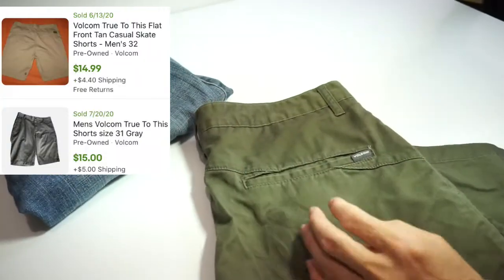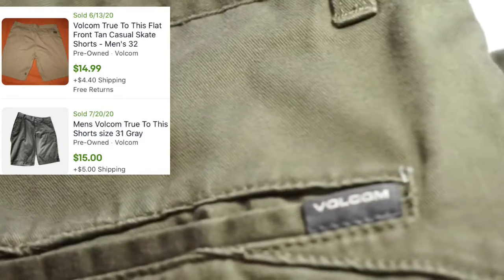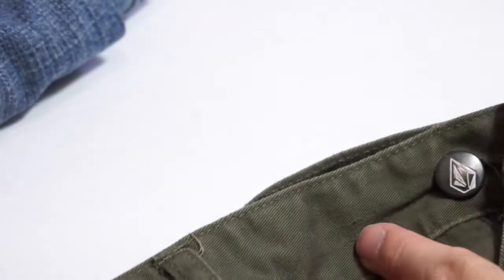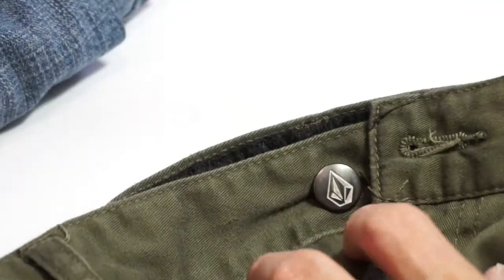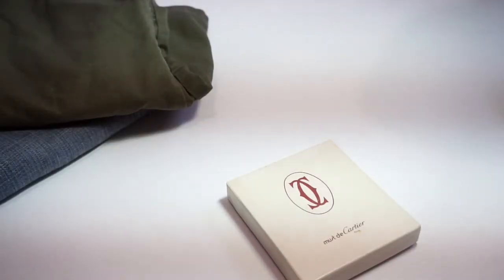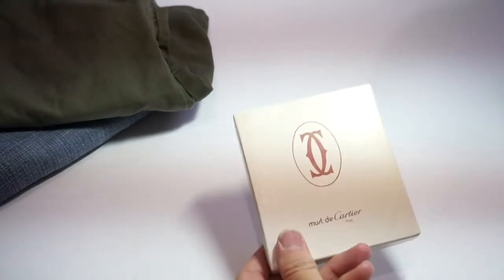This is a pair of Volcom. That's a very good brand. Their logo is like this triangle. You might have seen me wearing a hat lately of it. Alright, let's open up these other items and see what they are. I truly don't know. This one says Must de Cartier.